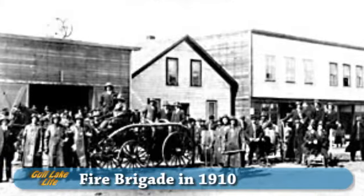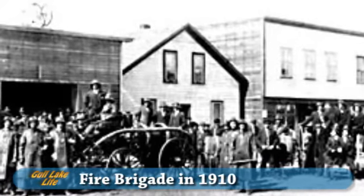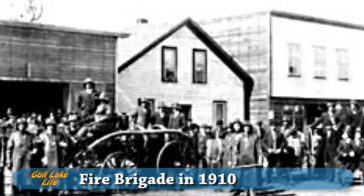When the town was first incorporated in 1911, Gull Lake had already had a fire brigade for several years, dating back to at least the year before. Fire protection was a very important part of that early community, with fires commonplace some years. By 1923, the fire brigade boasted 11 men who worked hard to fight the fires around town, using equipment most would see as archaic now.